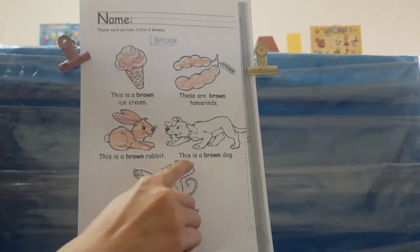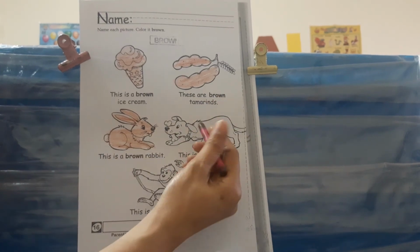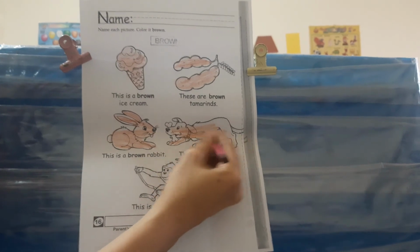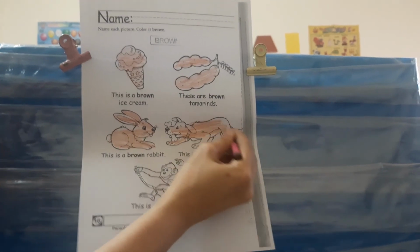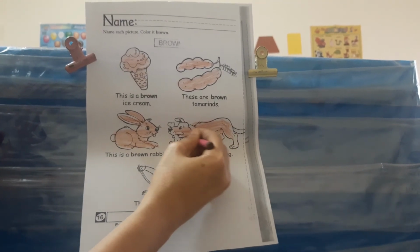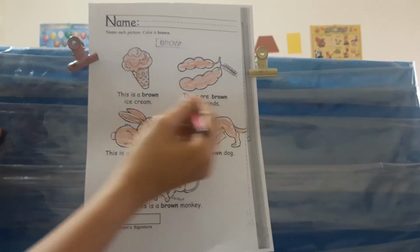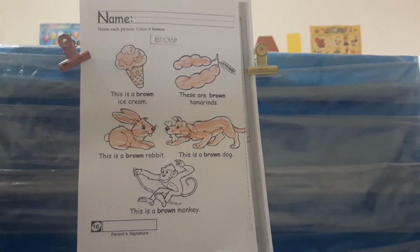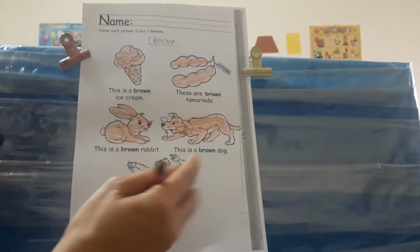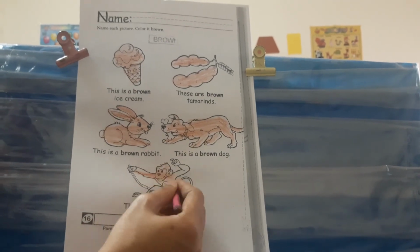Oh, next. This is a brown dog. Oh, this dog is color brown. So let's color the dog with brown. Do you have a dog? What color is your dog? Okay. But this dog is color brown. Okay. Now, last one, this is a brown monkey. Oh, let's color this monkey with brown. Yay!